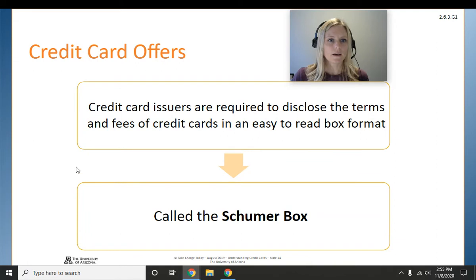All right, credit card issuers are going to send you this big, long technical thing called a Schumer box to talk about all of their particulars. Okay, you're not going to want to read that thing because it looks awful, but you have to. You have to look at it and you have to compare it to other credit card offers and their Schumer boxes so that you know what you're getting into and you know which credit card is actually the best deal for you.